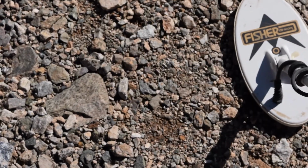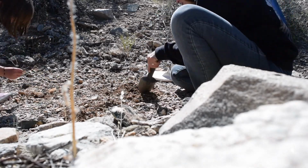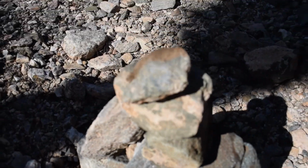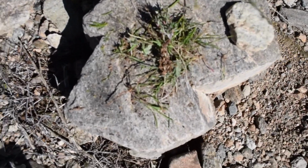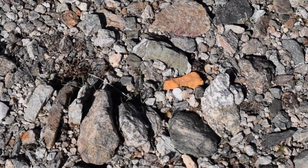All right, I'm gonna dig right here, see what I can find. Okay, and now you're going to look at my rock tower. It's a really good rock tower to mark my food. That's not really my food, but I pretend like it is. Look what we got here, yay. That's what it was. Just the rock. Just another one of those green rocks. And right there. So cool to see these bright colored rocks on the ground.